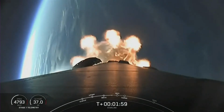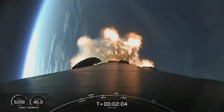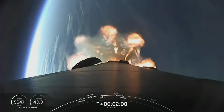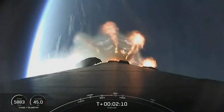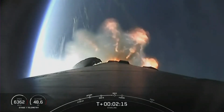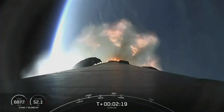Shortly after that, fairing separation will see both fairing halves separate from each other, then fall away from the second stage and return to Earth for recovery. Incredible views of the Earth behind Falcon 9 on your screen now.